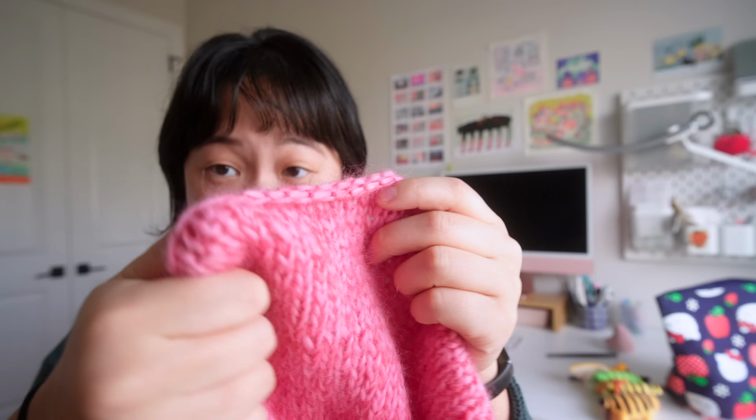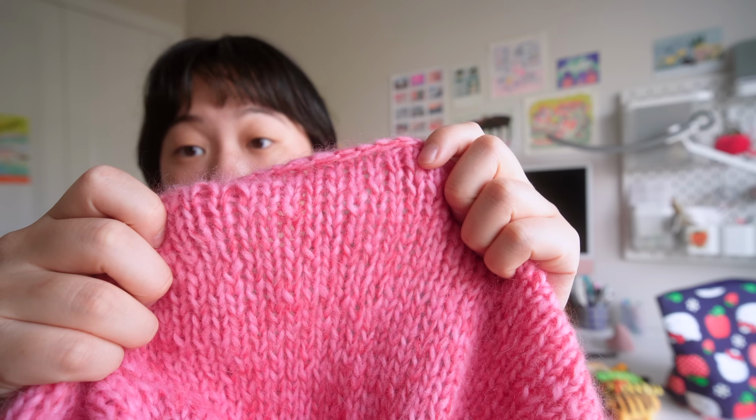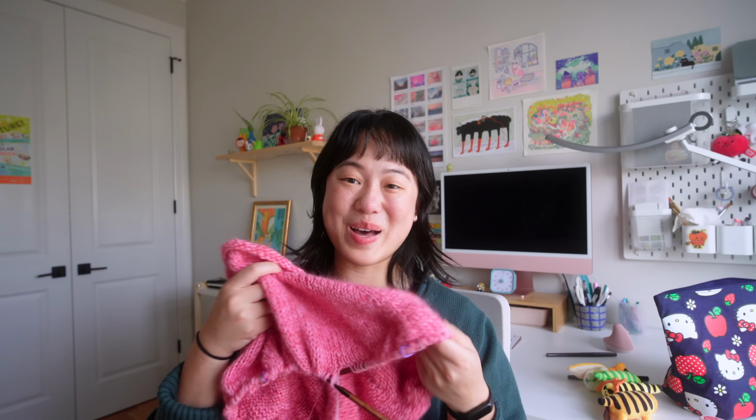Here's what the yarn looks like up close. I don't know if you can see, it's quite hairy. Please don't look too closely at my stitches. I still am a knitting beginner, but I have been really enjoying working with this, and I'm excited to see what it will look like as a cardigan. Like, oh, it's so pretty.